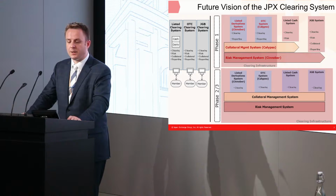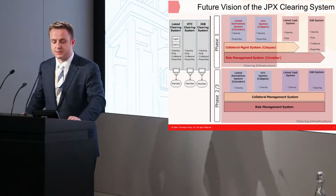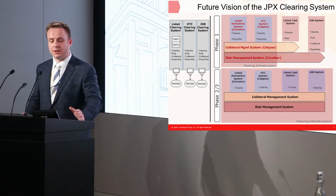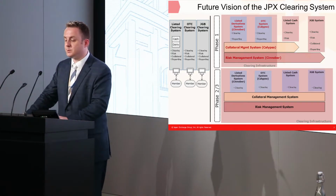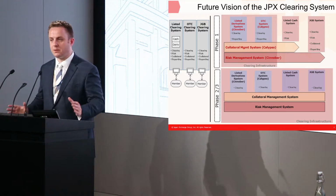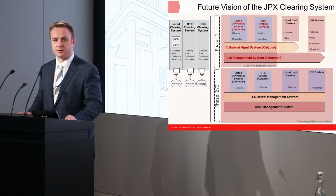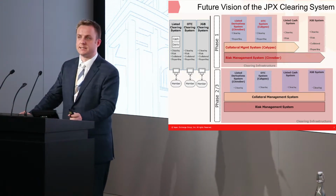Here again, we are currently in the first phase, where we run the collateral management system across the listed derivatives and the OTC products. And then as a second step, we'll want to expand that into the listed cash system and the JGB system as well. What's currently being developed is the risk management system, also by Cinnober, which will encompass all 4 major silos right in the first phase. And then in the second phase, which will start late next year, we'll also expand the collateral management system across all 4 silos.